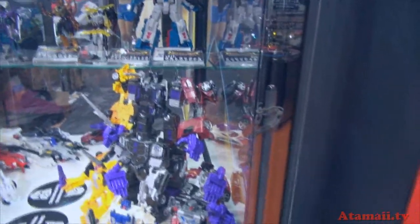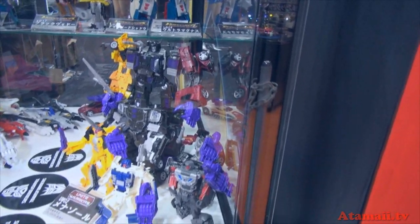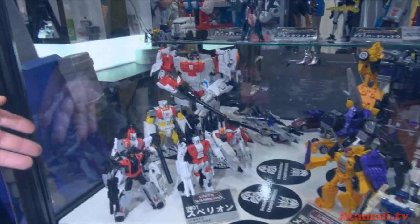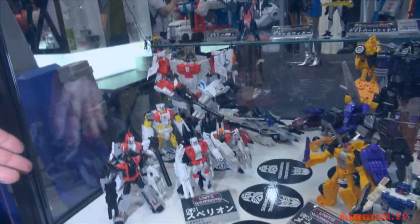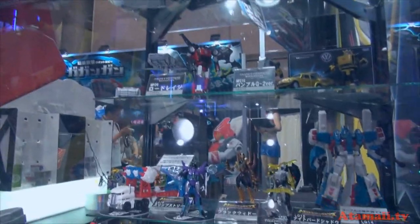And then down here in the bottom, they're calling these Unite Warriors, which I suspect is Takara's version of Combiner Wars. I suspect that these are basically Takara's version of Hasbro's Combiner Wars Transformers. Well, I'm going to show you some cool photos as well, some still photos. So enjoy these.